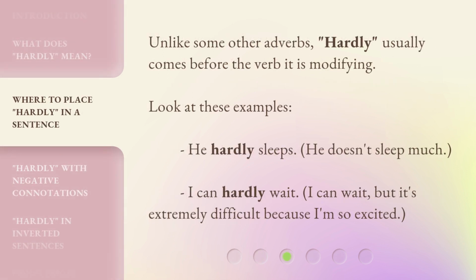Unlike some other adverbs, hardly usually comes before the verb it is modifying. Look at these examples. He hardly sleeps. He doesn't sleep much. I can hardly wait. I can wait, but it's extremely difficult because I'm so excited.